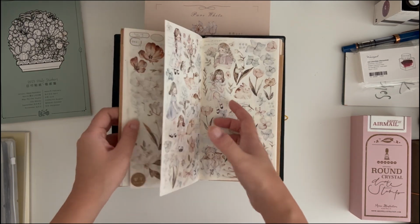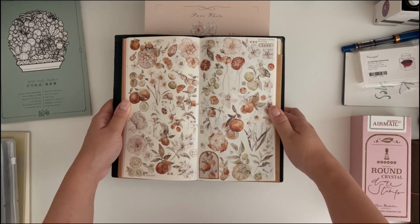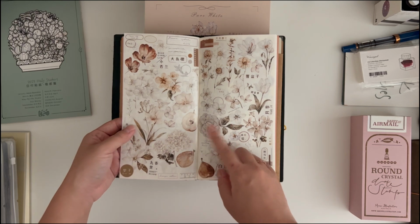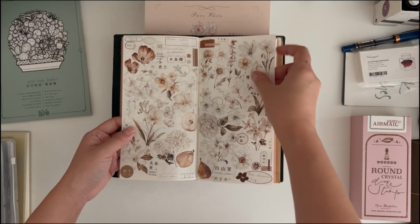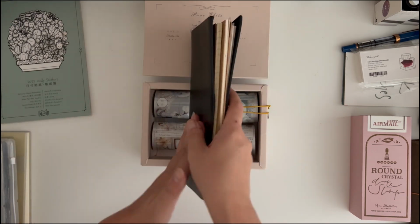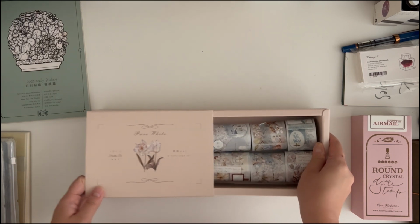But my favorite out of the bunch is definitely this tape, because of just how warm it is, and I really like how it's a combination of fruits and flowers, because there's already a lot of flowers from her other tapes. So I really enjoy that there's a lot of fruits, and I love citrus, so I just really love that. So that's the first one on my list, this set of Freckles Tea.